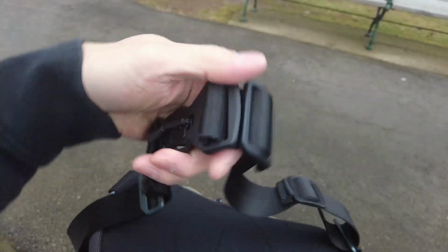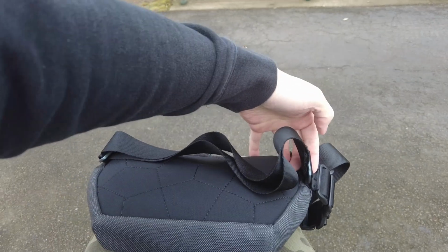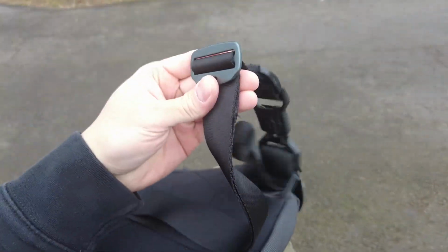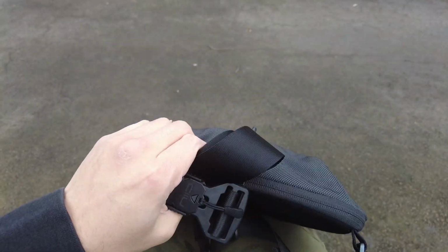So this unfortunately is not a default part of the bag. If you do buy it, you have this part here tied into here, just longer, and you adjust it with this. So it's a pure sling by default, but if you wanted to, you can add something like this and convert it into a sling fanny of sorts.